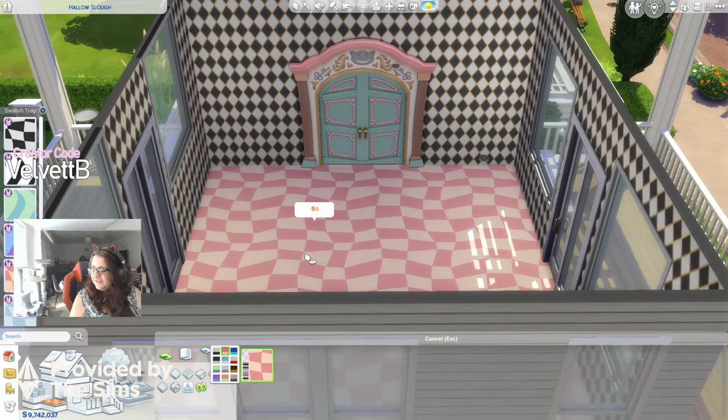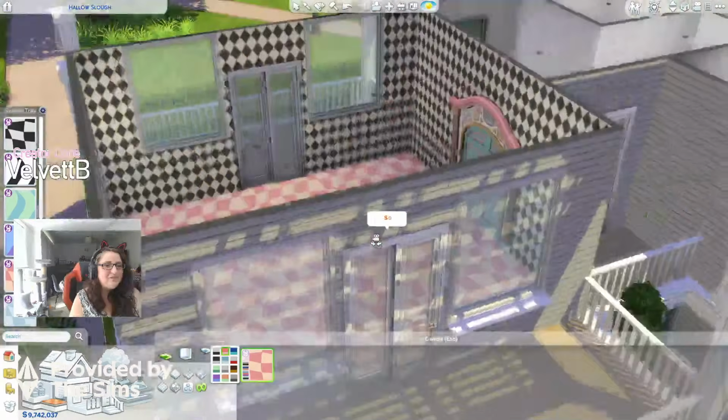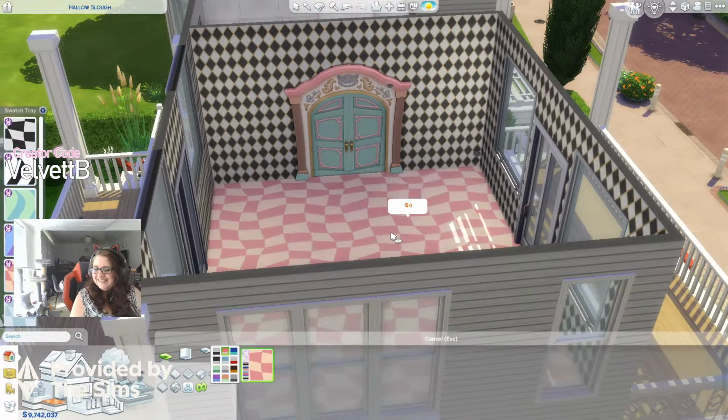That floor could be 70s Austin Powers. Yes, it just got that vibe to it. It's quite trippy, right? And that's what Wonderland is all about. Quite a trip. I love it.